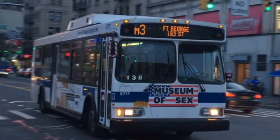Next stop, St. Nicholas Avenue and West 145th Street. Transfers available to A, B, C and D trains and BX19. This stop is St. Nicholas Avenue and West 145th Street. Next stop, St. Nicholas Avenue and West 147th Street. This stop is St. Nicholas Avenue and West 147th Street. Next stop, St. Nicholas Avenue and West 151st Street. This stop is St. Nicholas Avenue and West 151st Street. Next stop, St. Nicholas Avenue and West 153rd Street. This stop is St. Nicholas Avenue and West 153rd Street.